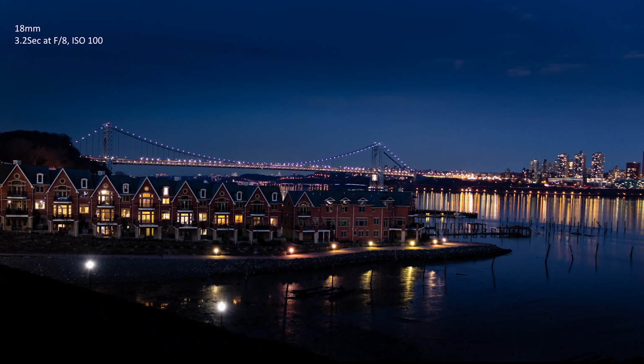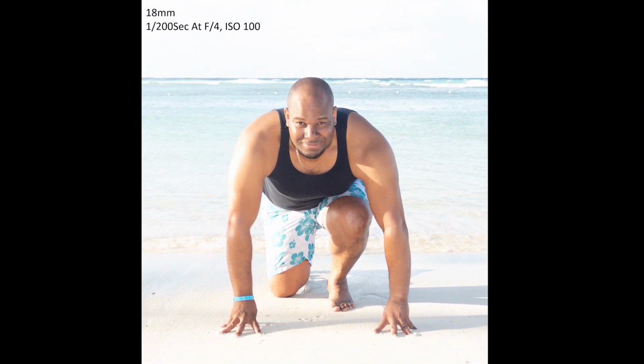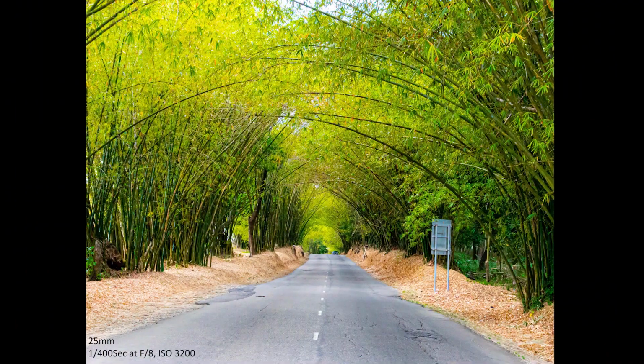These pictures were taken with my kit lens. So that's the George Washington Bridge in the background. That's a night exposure, and that's at 18 millimeter, right? The other picture is me on the beach in Jamaica. That's 18 millimeter. That's a portrait. The sea behind me is in focus, but that horizon is beautiful, so it's great to have it. The Holland Bamboo in St. Elizabeth, Jamaica. That was taken with me standing in the road at 25 millimeter. You do get nice shots out of a kit lens, so don't be afraid to start using your kit lens and getting your feet wet.